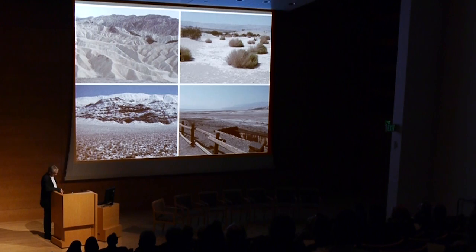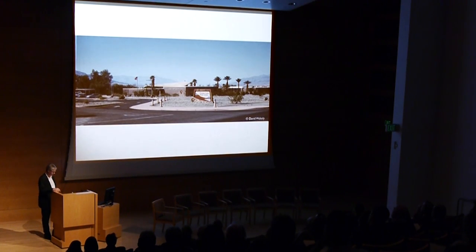This project for us was a lot about climate and landscape. As you probably know, this site is one of an extreme climate. It has the highest temperature ever recorded on the planet, 134 degrees Fahrenheit. Gets less than 2 inches of rain. Elevations range from 11,000 to 282 feet below sea level. Here's a view from a similar angle from the road in its completed state, showing the improved parking.